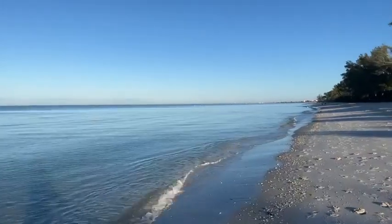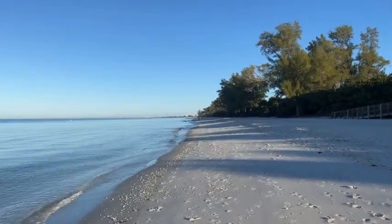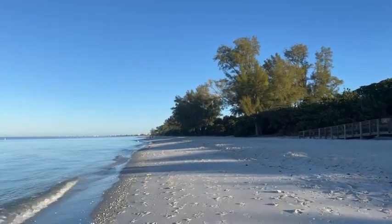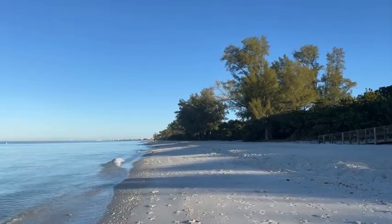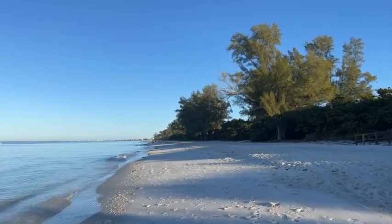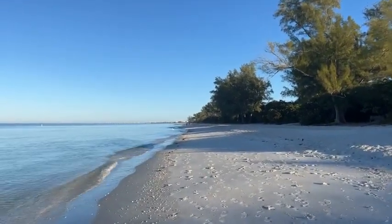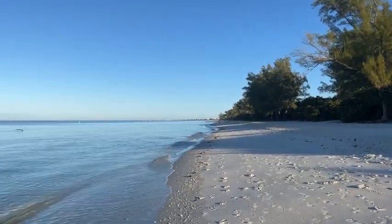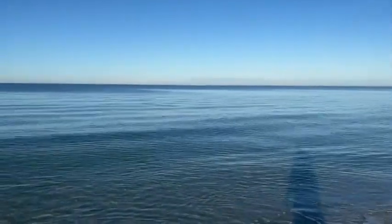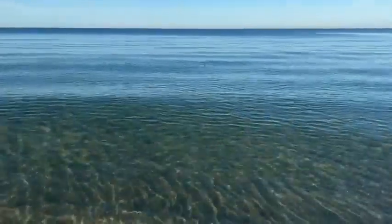I'm up at the north end of Area 2, making my way north up the beach, up towards Wiggins Pass. Our osprey friend is sitting up there on top of the tree. We saw it earlier. The sun's just starting to peek through the trees and rake across the beach. Have not seen any dolphins yet. The water is looking really, really good. Check it out here. Looking really nice.